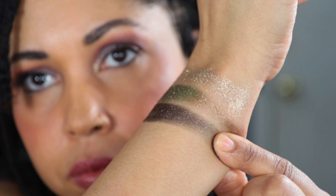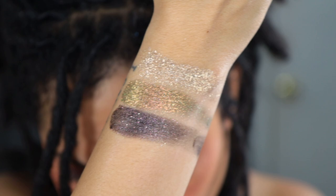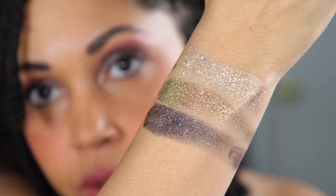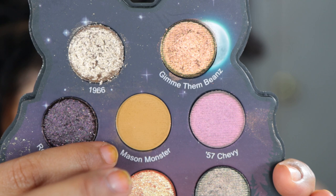Now, I think that shift might be a little harder to see, and I don't really see the teal, but it's really the flakes that they're talking about. So yeah. Oh, I do see some teal flakes actually. Next we have Mason Monster, a green tinged peanut matte. And I love these kind of mustardy shades. I think that's a great description, peanut tinged.